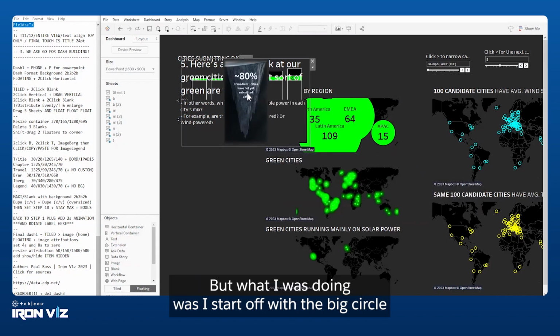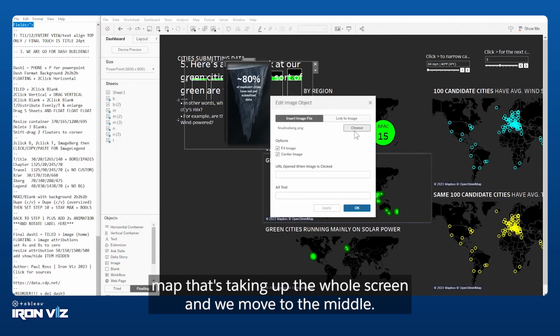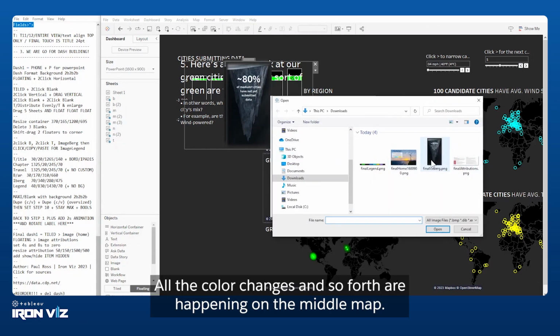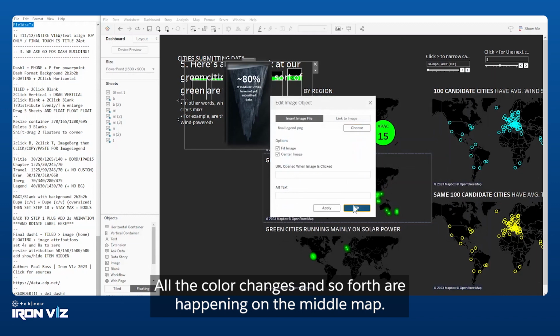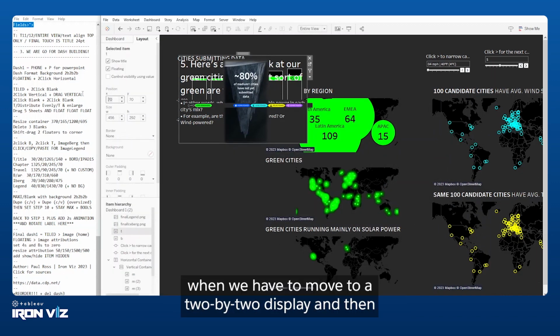But what I was doing was I start off with the big circle map that's taking up the whole screen. Then we move to the middle one. It does a lot of work. All the color changes and so forth are happening on the middle map. And then the bottom one comes on when we have to move to a 2x2 display, and then the NASA maps come on.